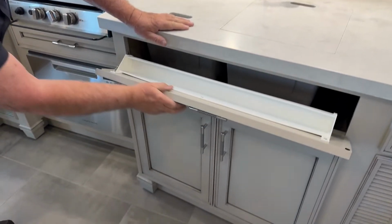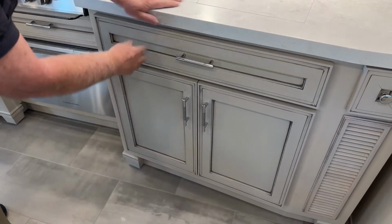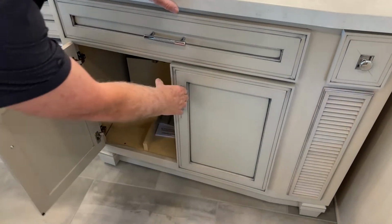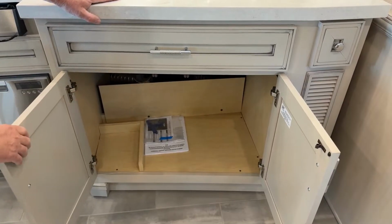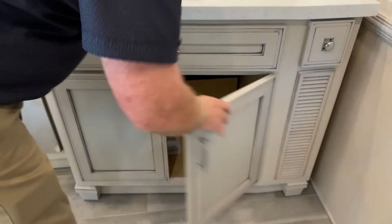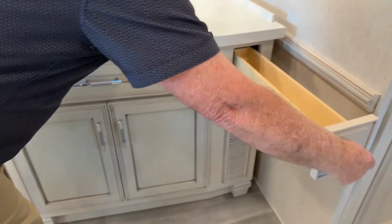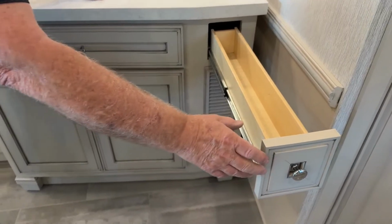Okay, underneath. Little storage there for your scrubbies or dish soap or whatnot. A little more storage there, place for a trash can. And then you get one more full pull-out storage drawer.